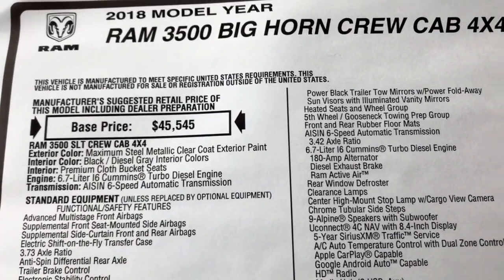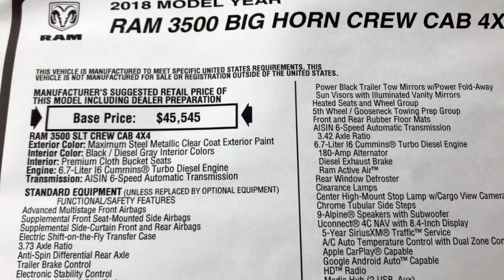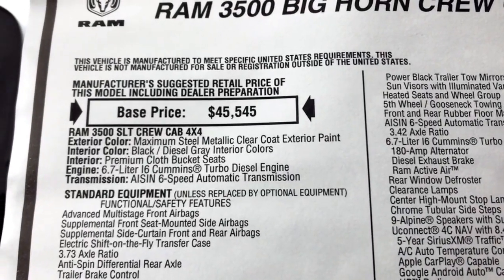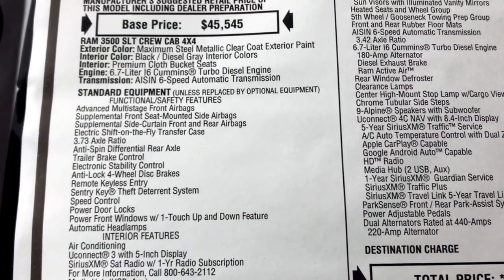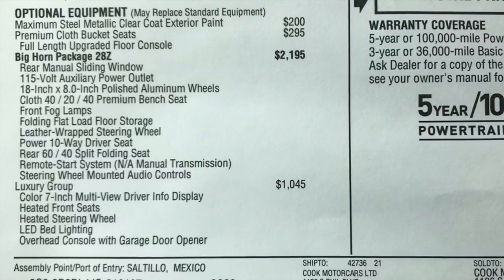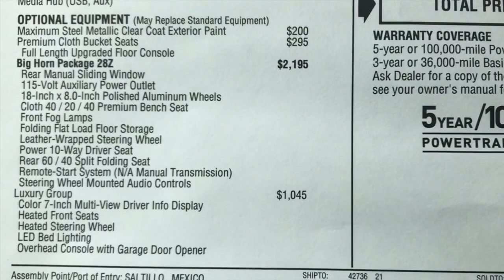But this truck, as you can see, 3500 Bighorn crew cab, 4x4. This has a 6'4" bed length, and then this is the base price, $45,545. Not a lot of standard options on this truck, as you can see. Some of your optional equipment is going to be down here. That maximum steel metallic is actually an extra cost too.